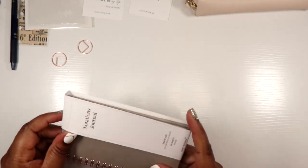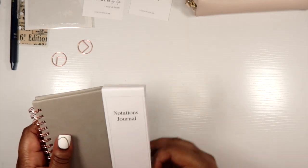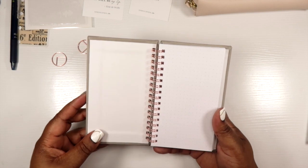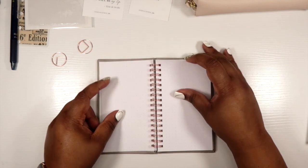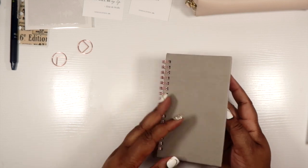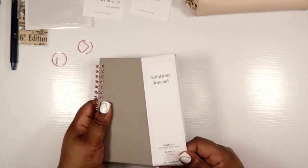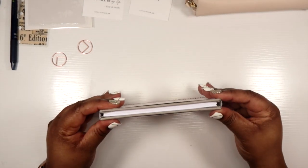Y'all, this is nice. And it's so small and cute. This will fit into even your tiniest bag. So we've got it open. As I said, y'all, it's very soft. We got the Jane's Agenda embossing down there again. Okay, that's dot grid, not lined. So we've got 50 sheets of dot grid paper. It is 100 GSM with the rose gold coil. I've always said that gray and rose gold go together very well. So very pretty, y'all. This is the dot grid notations journal. Stick it in your purse. Take it with you.